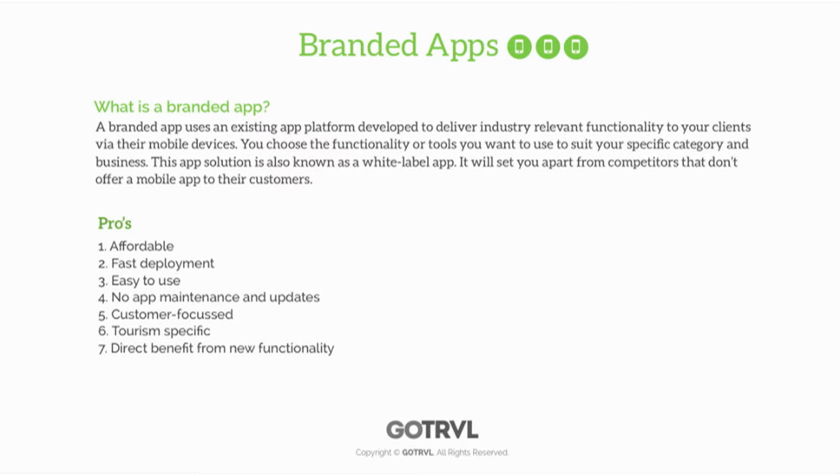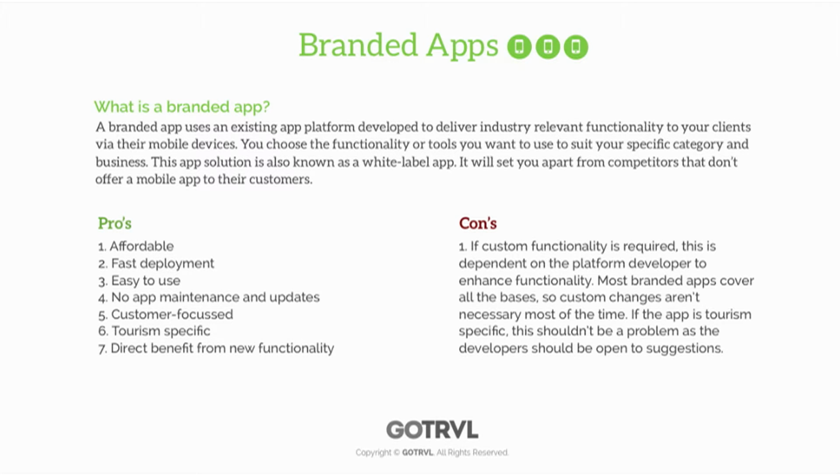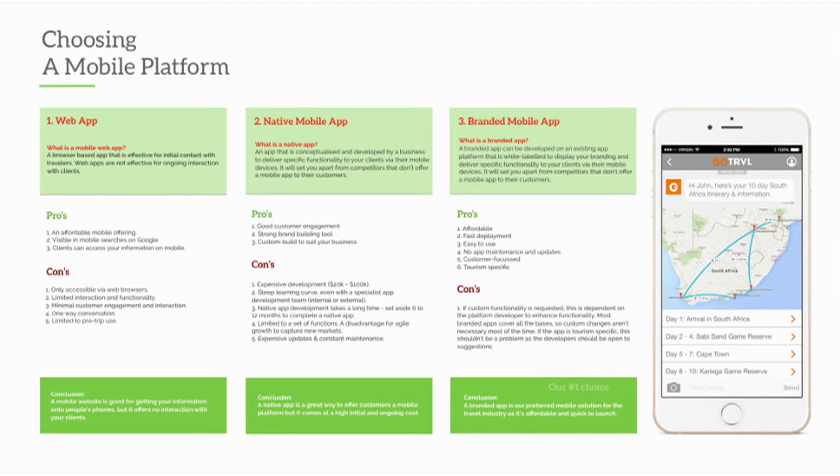It's customer-focused and tourism-specific. One of the cons: if custom functionality is requested, this depends on the platform developer to enhance that functionality. Most branded apps cover all the bases, so custom changes aren't necessary most of the time. If the app is tourism-specific, this shouldn't be a problem, as the developers should be open to suggestions.